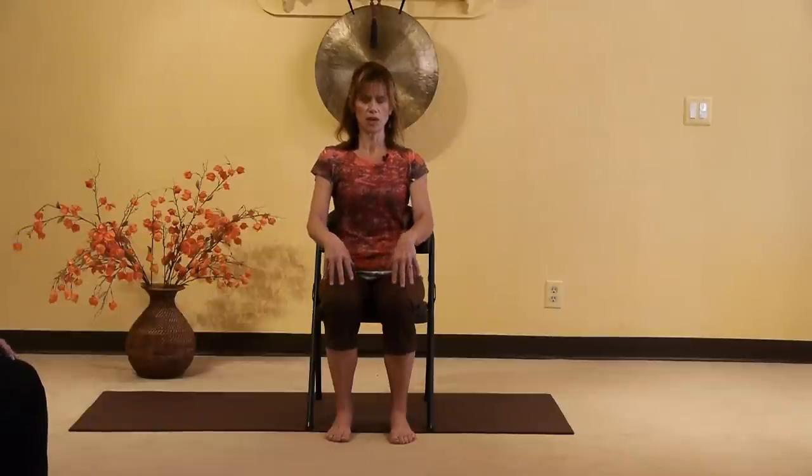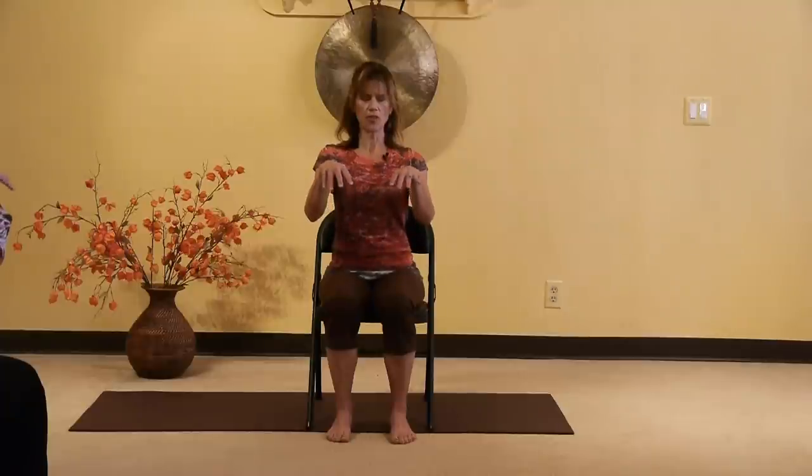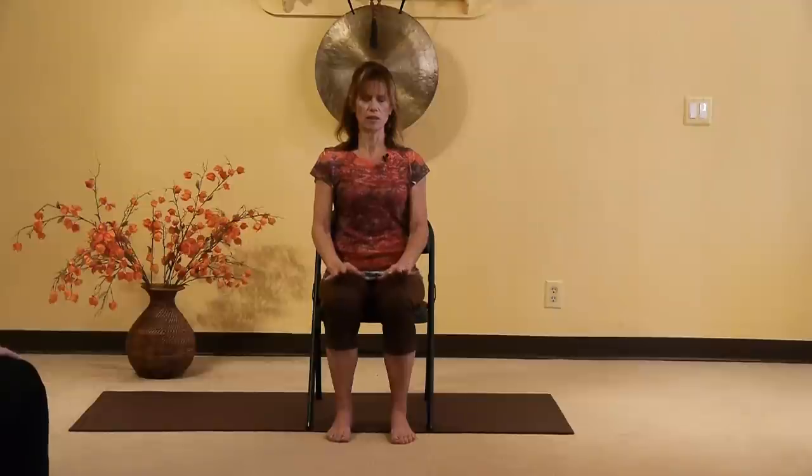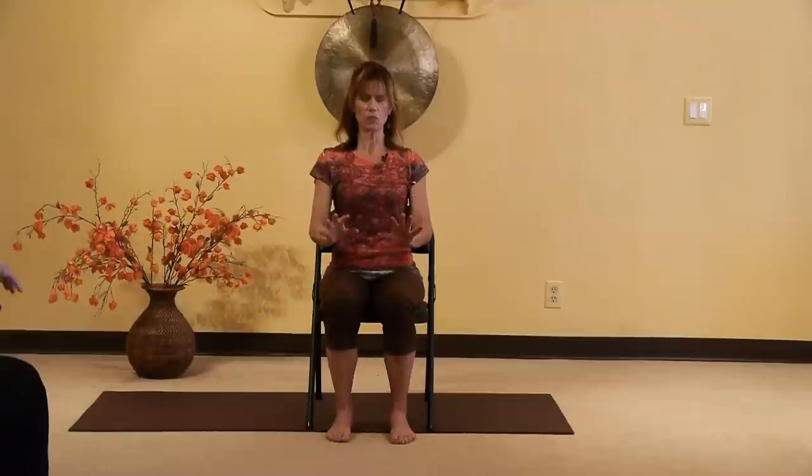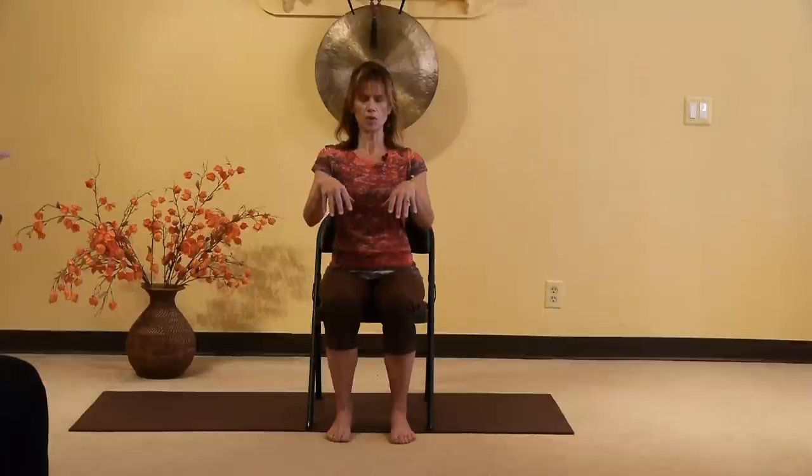So you're going to inhale, flow up, get tall with the breath. Exhale, soften and release with the breath. And a few times like that, inhaling up. So it's slow and gentle and soft, just like your breath. Just letting that beautiful rhythm of the elbows and the wrists and the fingers moving with the breath.